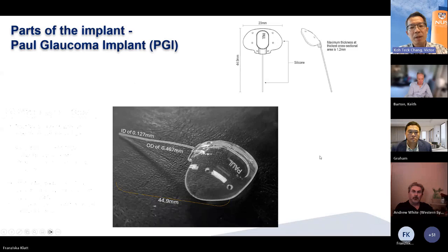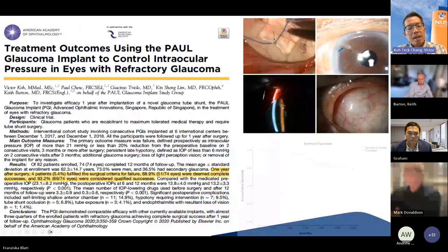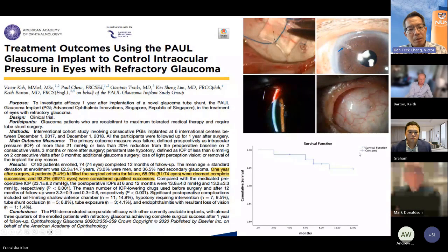We all know about the Paul Glaucoma implant, and it is divided into 3 main parts. I won't go too much into these details. We all know one of the most unique features of this implant is the micro-sized tube with a smaller internal diameter. Next slide. When we first published the first-in-man study in a multi-center case series, all the way back in 2020, we managed to achieve pretty good outcomes. But this is a short-term 1-year outcome, and I just want to remind the audience that these eyes also include the learning curve of some of us who first used these implants.